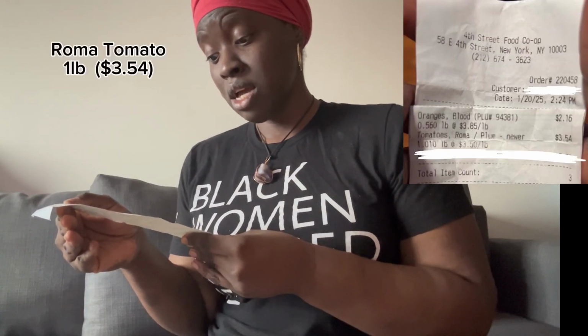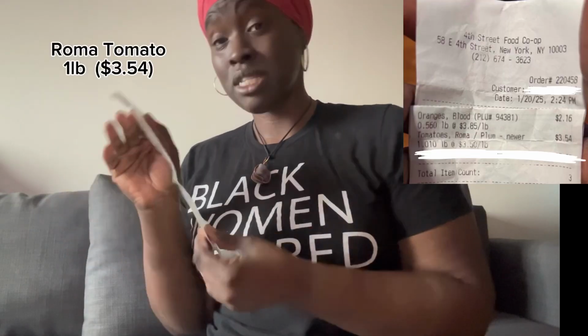All right, so we're gonna move on to the second receipt. I think this was the same day. I didn't buy too much of anything. This was the blood orange and Roma tomatoes, and I bought some olive oil. This was just extra while I was waiting in line. So that's the price of that.